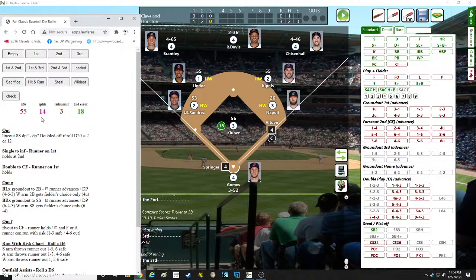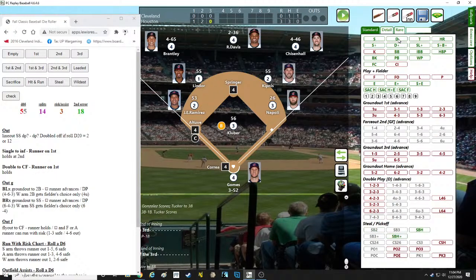55, and this one is a 14 split, and that is going to be a double to center field. Runner at first will hold at third on the double. So the Astros are really taking it to the Indians here in this early part of the game. 3-0, and they've got runners at second and third, and it's all been big hits. We've had a triple so far. We've had a home run. Now we have a double.